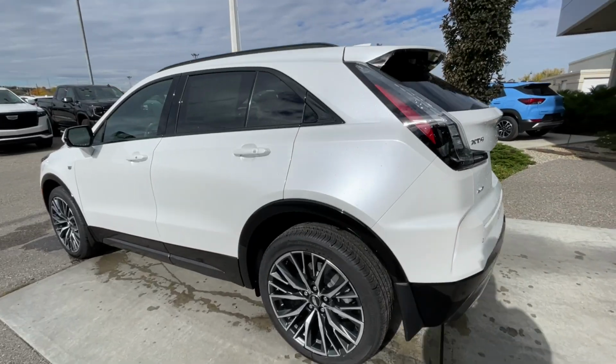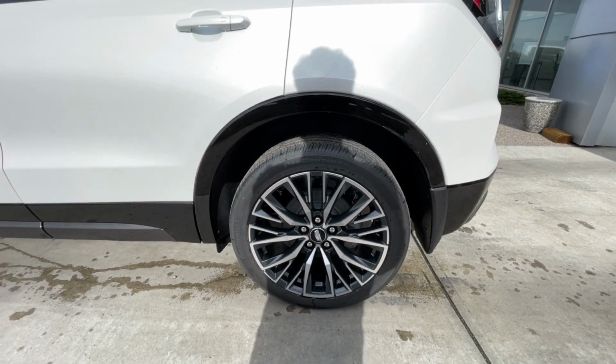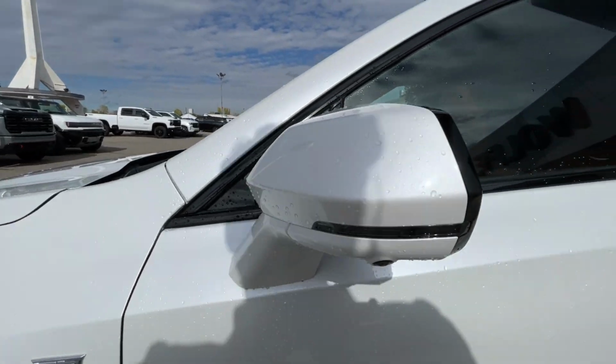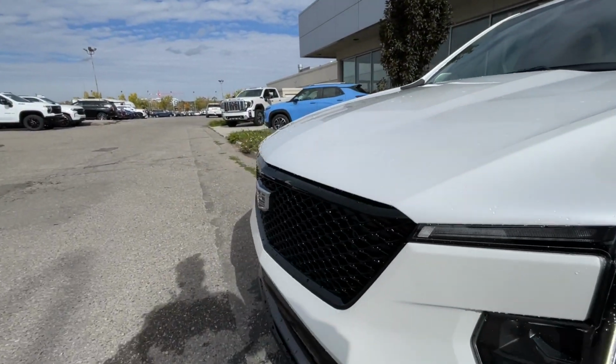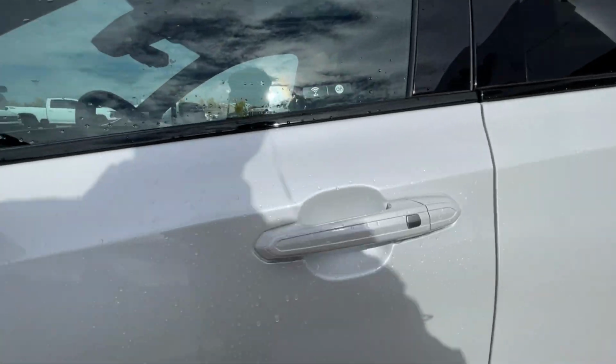Taking a look at the exterior of the XT4, starting off with the 20-inch wheels paired up with Continental ProContact tires. Moving on, we have paint-matched door handles, paint-matched mirrors with LED turn signals, monochromatic Cadillac badges on the fenders. Around the front of the vehicle, monochromatic Cadillac badge in the center of the Sport grille, LED daytime running lights and headlights. Back down the side of the vehicle, this SUV is remote start equipped and has keyless entry.